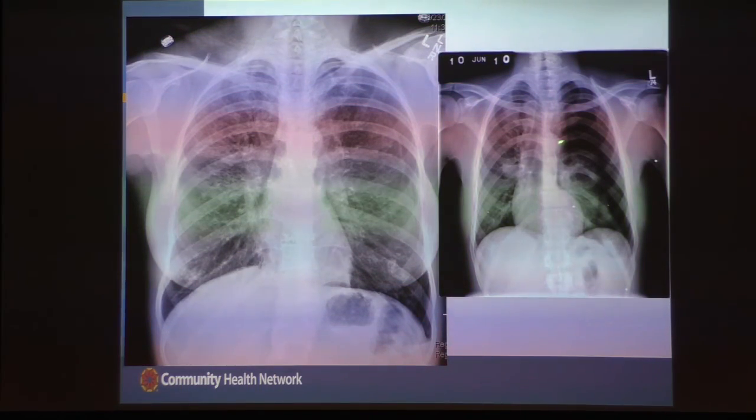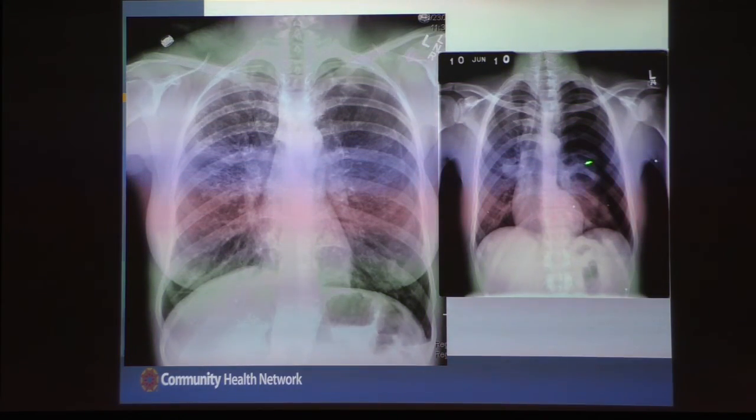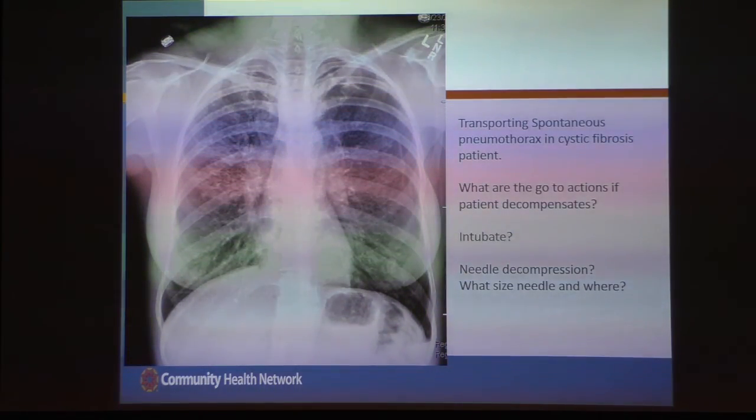And then you compare that to tension over here. So the heart's kind of pushed over to the right, great vessels kind of pushed over to the right. You can see the bifurcation over here, the bronchi. So that's what cuts off your blood supply when you get a tension pneumothorax. We only bring this up because what do we do if a patient decompensates? Do we intubate? Do we needle decompress? What size needle? Where do we put it? There's actually a lot of controversy in this.